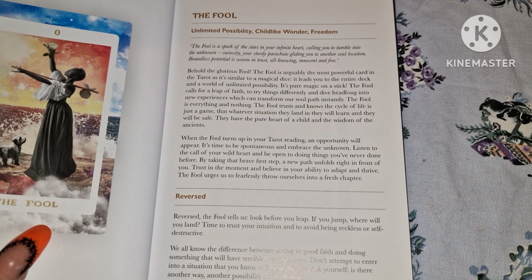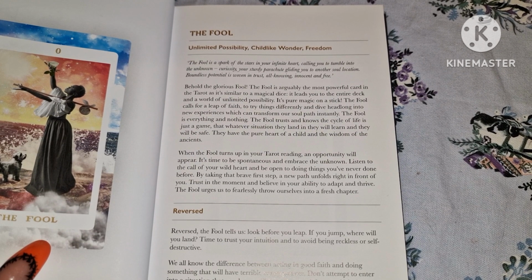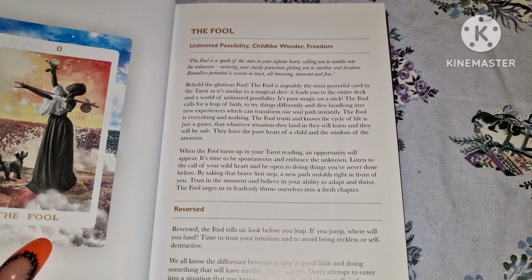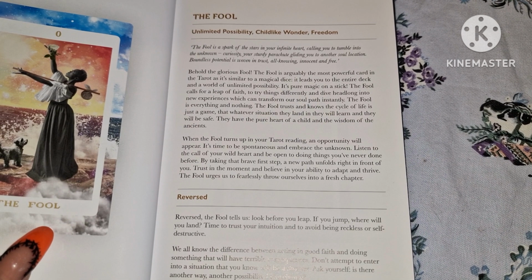The Fool is everything and nothing. The Fool trusts and knows the cycle of life is just a game, that whatever situation they land in, they will learn and they will be safe. To have the pure heart of a child and the wisdom of the ancients. When the Fool turns up in your tarot reading, an opportunity will appear. It is time to be spontaneous and embrace the unknown.